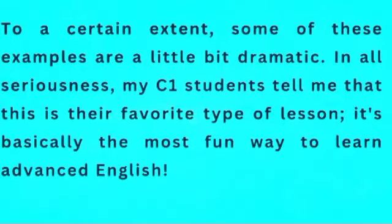To a certain extent, some of these examples are a little bit dramatic. In all seriousness, my C1 students tell me that this is their favorite type of lesson. It's basically the most fun way to learn advanced English. To make sure you get the most out of this incredibly useful lesson.